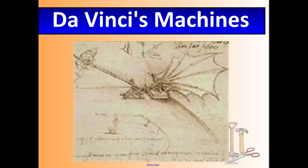This one, difficult to see, but on the left side here, you can see that there's a man leaning on this rather large lever. Okay, and attached to this lever looks like this giant wing. Okay, so any guesses what this would do or how this would work? This is a tougher one.